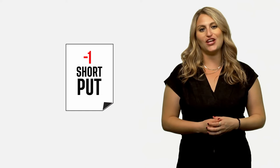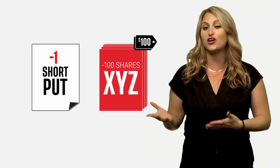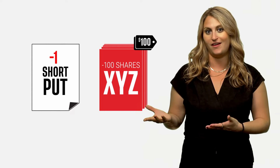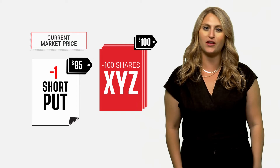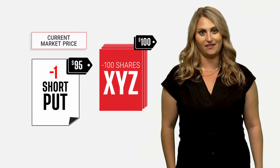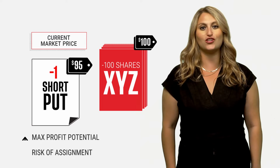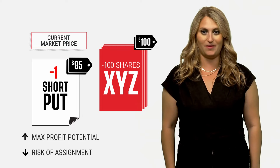A covered put can generate income by selling a put option against 100 short shares of stock or ETF. The put is typically sold at a strike price below the stock's current market price, which is also known as selling a put out of the money. This is done to increase the trade's maximum profit potential and reduce the risk of assignment. However, this doesn't guarantee your short put will remain unassigned.